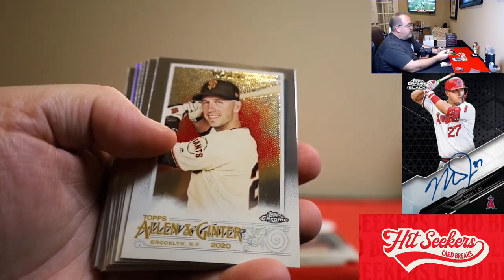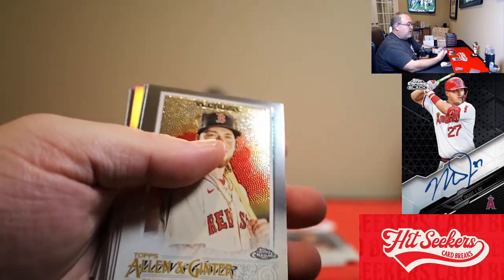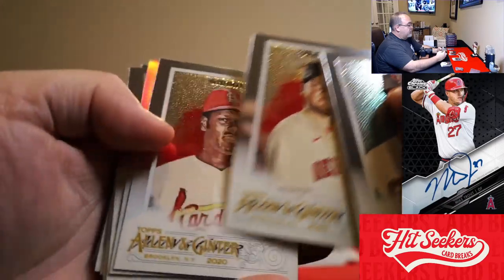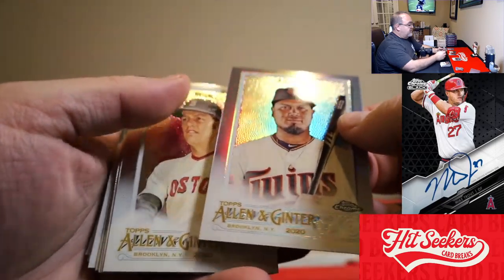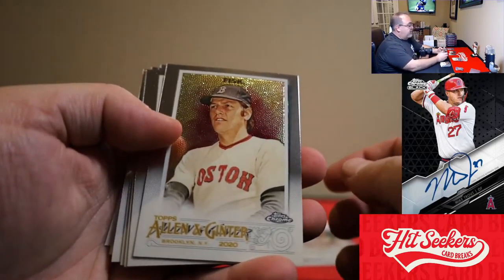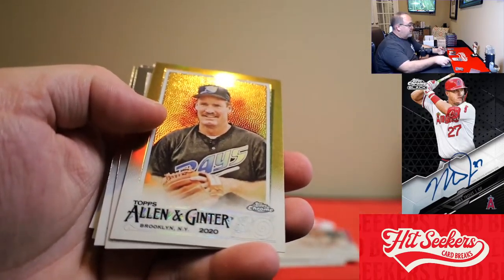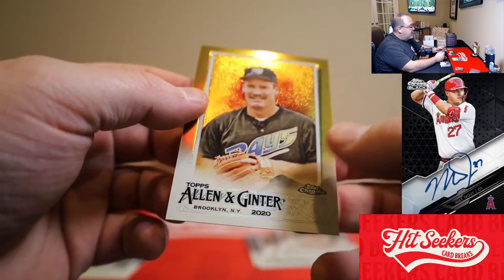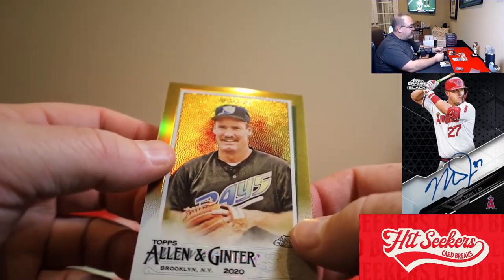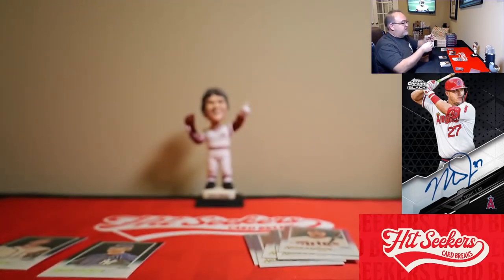There he is. Buster Posey, Andrus, Lizardo, Verdugo, Bob Gibson, Arias Twins Refractor, Carlton Fisk, Nomar. Here's some color. Wade Boggs to 50. Wade Boggs Gold Refractor to 50. That is a Rays hit. Rays tonight are heading out to Nick Buono.